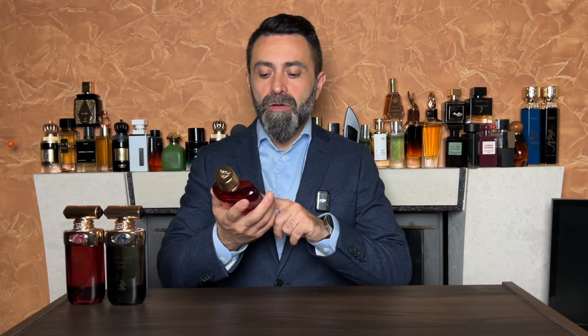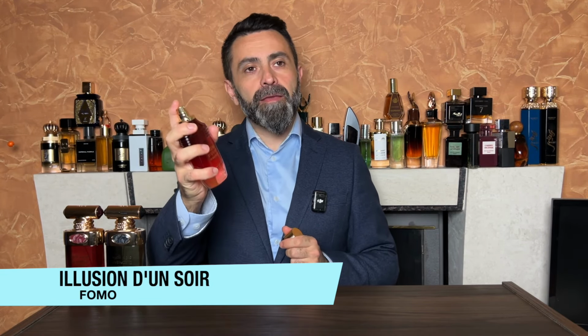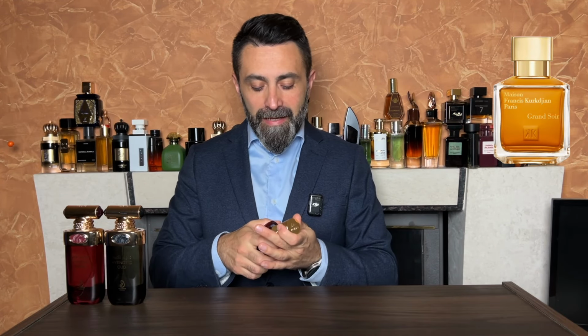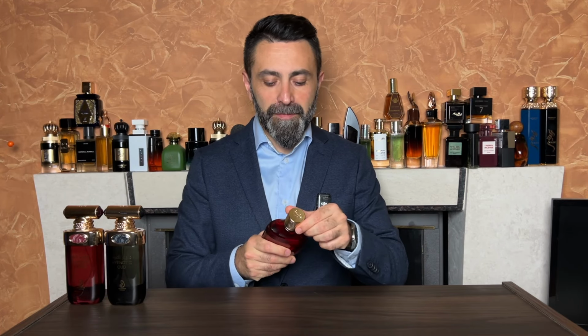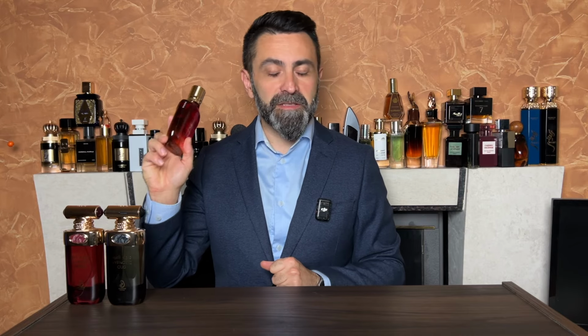The next two scents that I'm going to quickly revisit will be again from the one very same brand, and that brand is called Fomo. And the first one is called Illusion Soir, and this one is a fragrance that's heavily inspired by MFK's Grand Soir. Now, it doesn't feel like an exact clone. This feels a little bit different. This has a bit of a fruity sweetness compared to the original scent, which makes it slightly different. But at the same time, if you are familiar with the way that a Grand Soir smells, you'll definitely pick up what Illusion Soir has been inspired by.